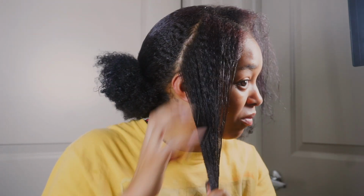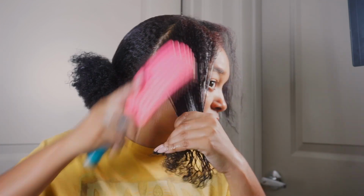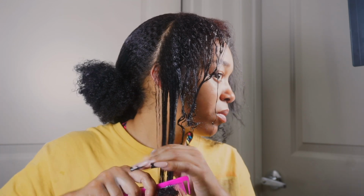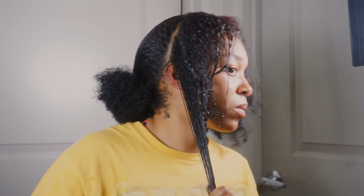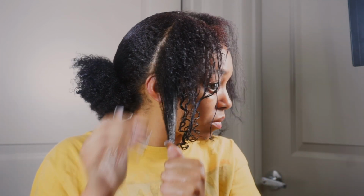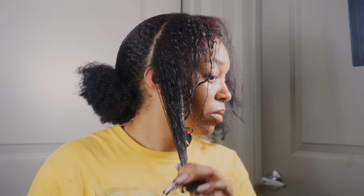Okay, so you can't really tell, but what I'm doing right there is putting the oil in my hand, rubbing it together, and putting the oil on my hair strands. Look at this, y'all. Gel where? Where is the gel? You don't need it. All you need is a good moisturizer to moisturize your hair. And this oil does not cause buildup, any type of buildup. Your hair will crave this stuff.